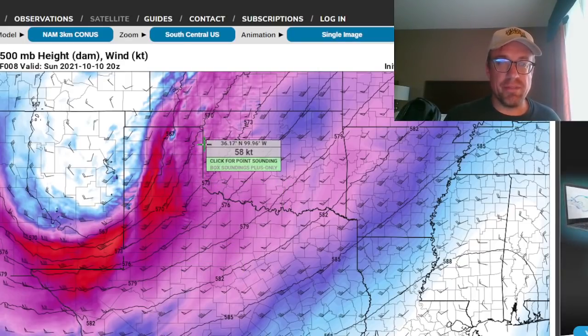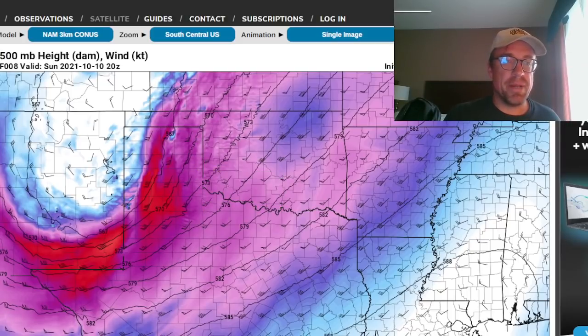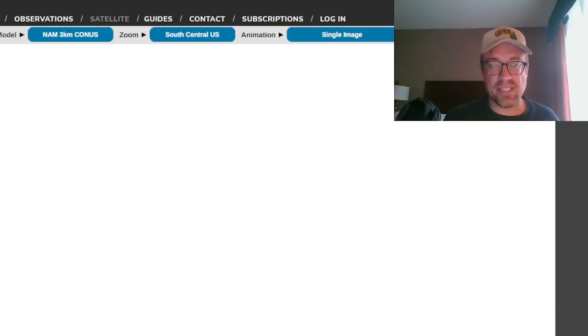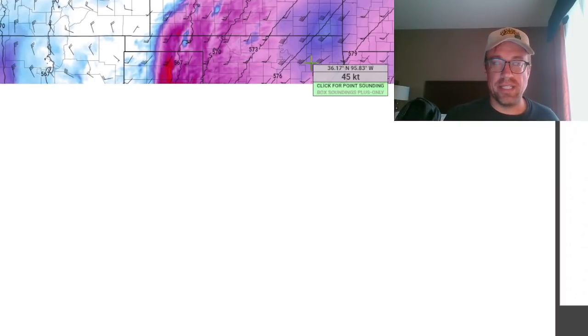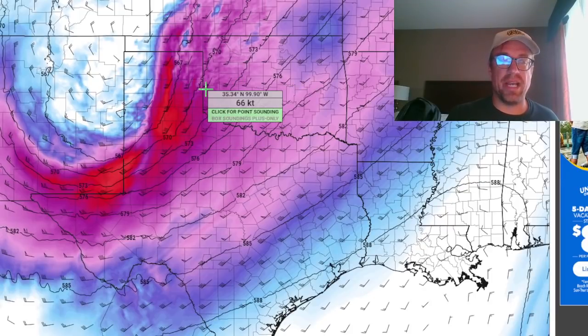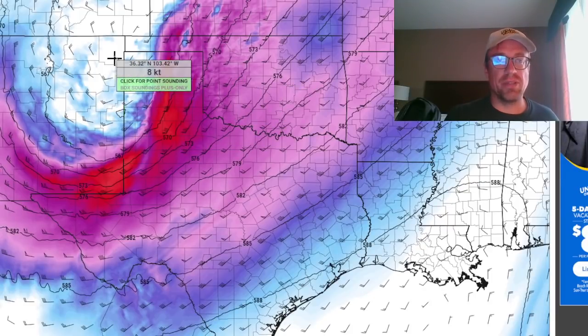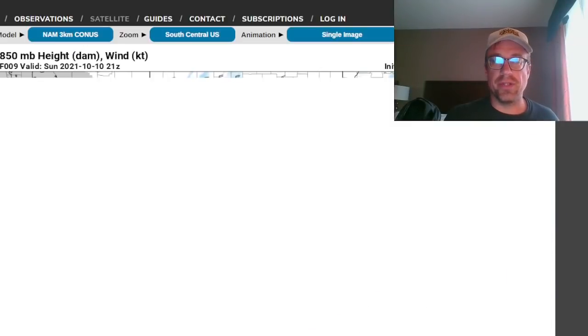I'm thinking that this could even be a little bit closer to the Oklahoma-Texas border for initiation by 21Z, but with such fast storm motions here, 40-knot storm motions, at least initially, you don't want to be underneath these when they first develop, because then you could easily fall behind. And it even looks like this shortwave is going to be even more potent than some of the earlier models were even forecasting.